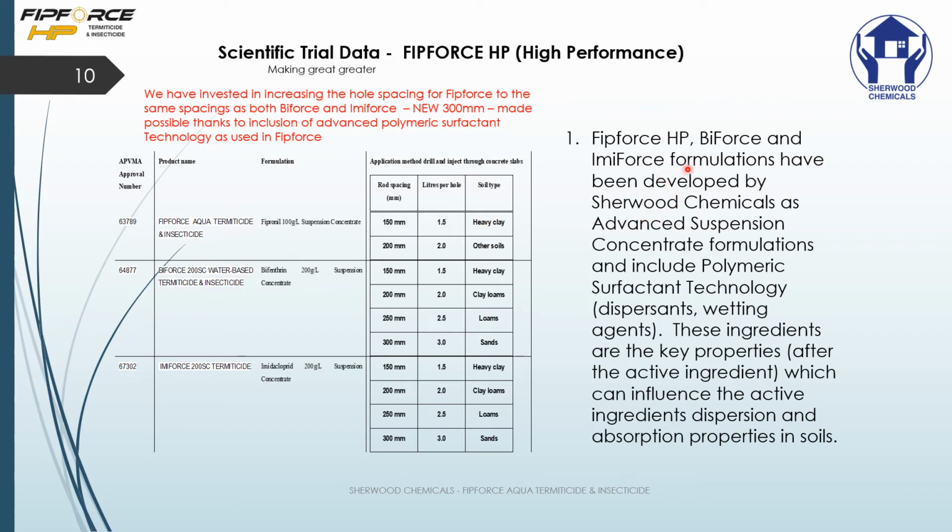FipForce HP, Biforce, and Imiforce formulations have been developed by Sherwood Chemicals as advanced suspension concentrate formulations and include polymeric surfactant technology, dispersants, wetting agents. These ingredients are the key properties, after the active ingredient obviously, which can influence the active ingredient's dispersion and absorption properties in the soil, giving us the results we wanted.